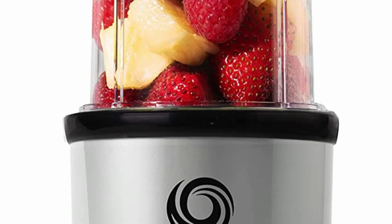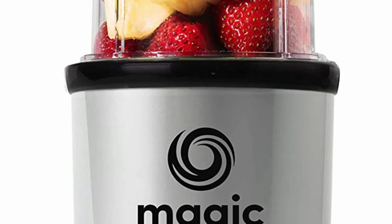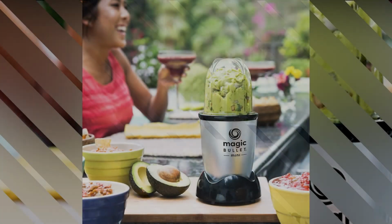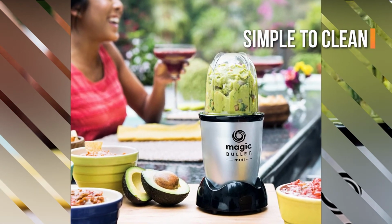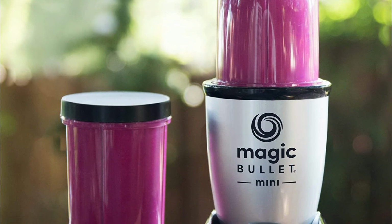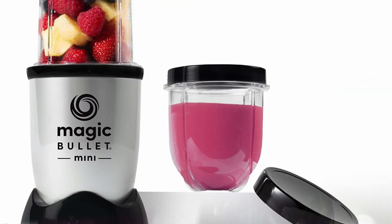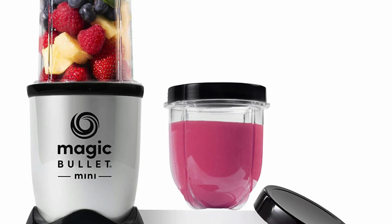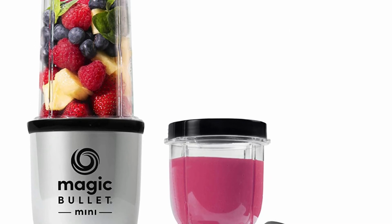It's convenient because you can push down on the jar to blend or twist it to continue blending even if you're not holding it. After creating something liquidy like a smoothie, it's very simple to clean by hand. The cups and lids can be washed in the dishwasher, but the blades must be washed by hand. Unfortunately, the manufacturer advises against crushing ice without first adding liquid to the jar. The all-plastic motor base doesn't feel particularly high quality or long-lasting. However, if you're looking for a blender that makes nice smoothies, it's a good value.